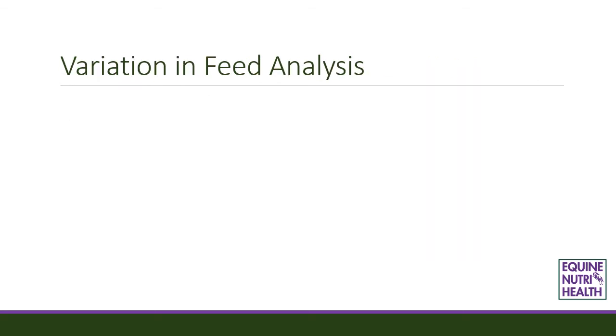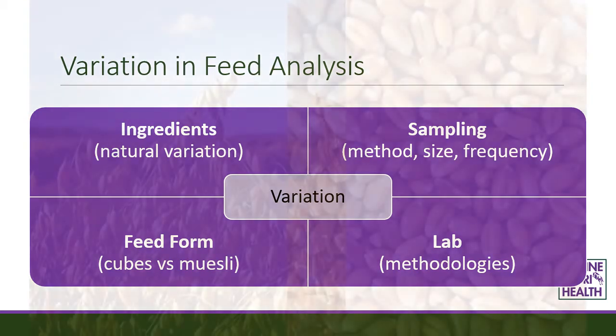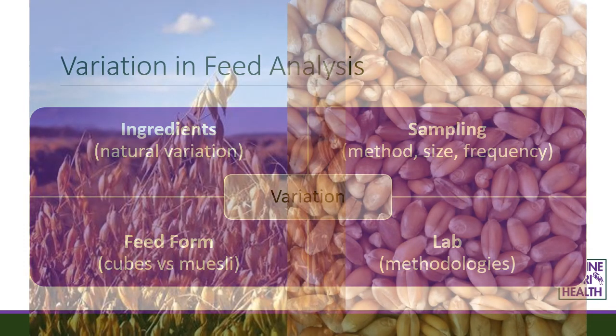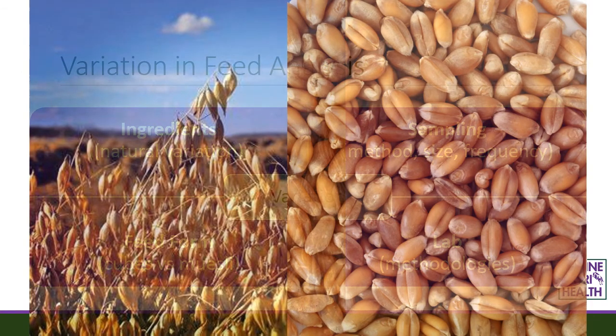There are four major sources of variation in a feed analysis. These are ingredients, sampling, feed form and the lab. The ingredients used in feeds are plants, and their nutritional value will vary from field to field and from year to year, subject to growing conditions. Feeds also use co-products or byproducts from the human food industry. For example, wheat feed is a co-product of flour milling. The extraction and processing of such products will also add variation in addition to naturally occurring nutrient profiles.